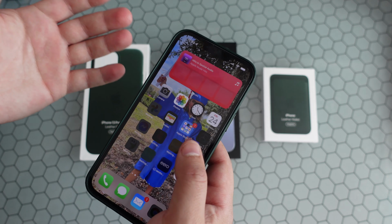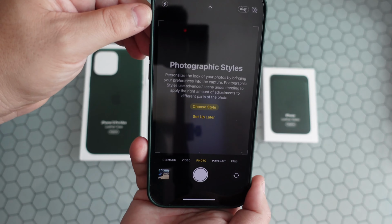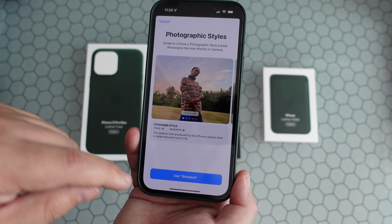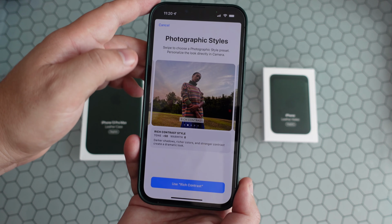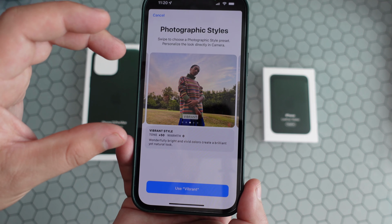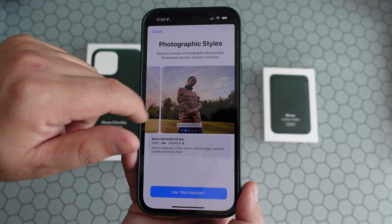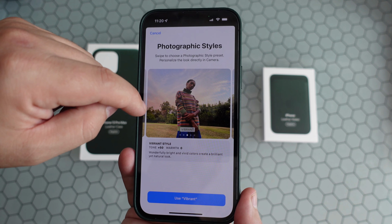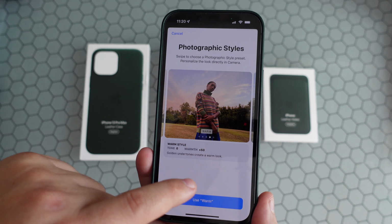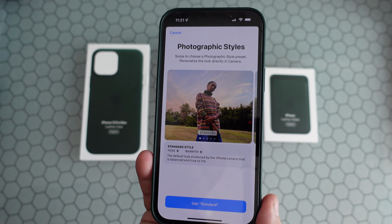Aside from that, one of the other biggest upgrades has been to this new camera system and the photographic styles that you can see here. This is going to allow you to choose your style or setup later and give you more say on what look you want from a photo. So if you're coming from an Android device, you're probably used to a more vibrant style than the toned down colors that Apple usually comes with by default. I personally do love the vivid nature and vibrant pictures, so that's what I'm going to go with. But you can see you have cool, warm, vibrant, rich contrast style, and standard.